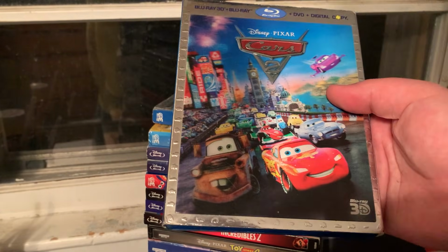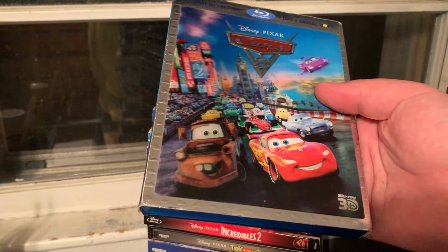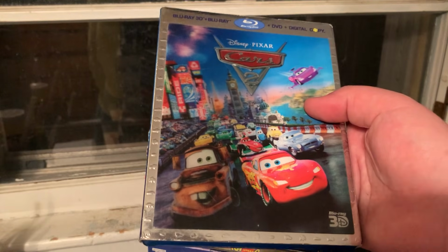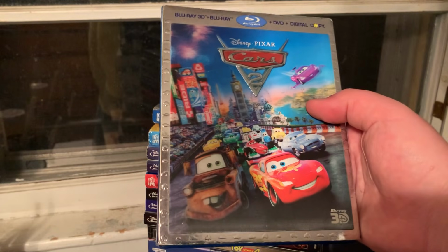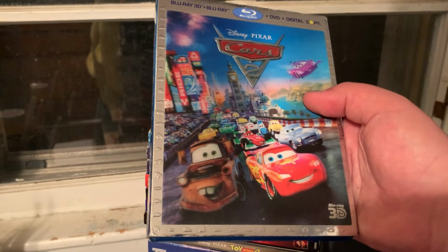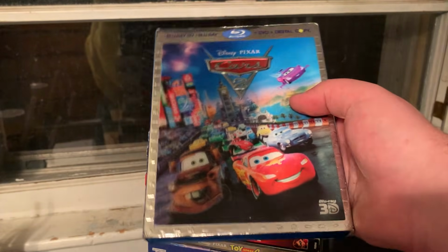I like this film a lot. About 95% of Pixar fans, or maybe even 98% of Pixar fans, will say that this is their least favorite Pixar film, and I think it's overhated. It's flawed, it has a lot of issues, but I don't think it's that bad, really. I've seen far worse.